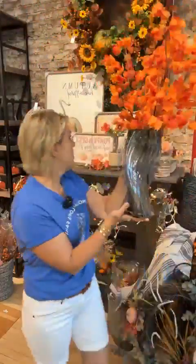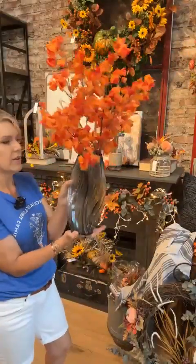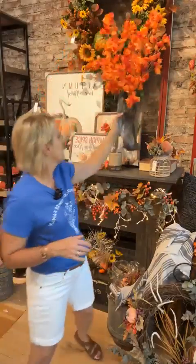I don't know where I can envision this, but it would be nice to have light passing through it. It really shows off the color. It's beautiful.